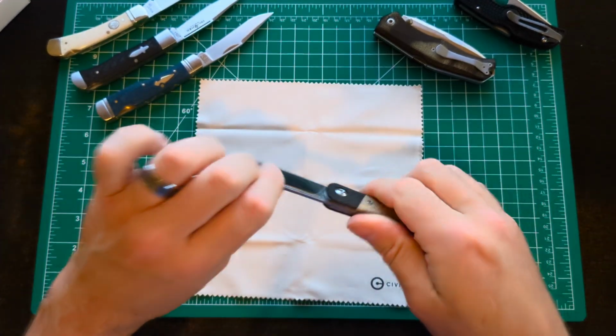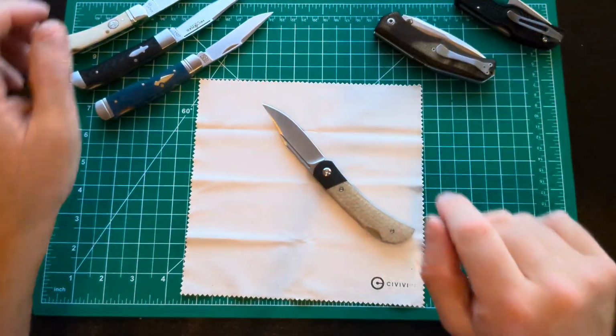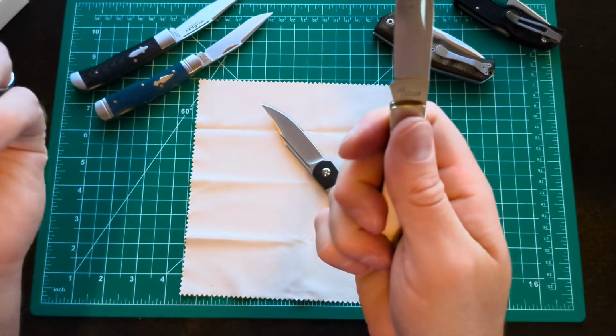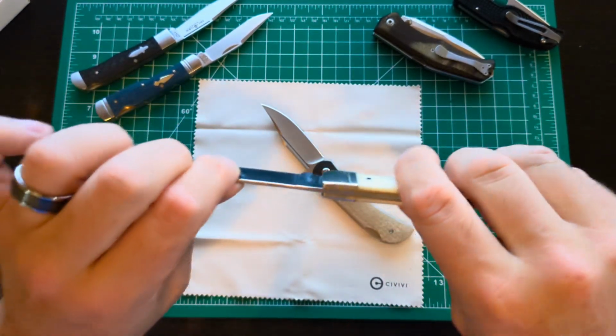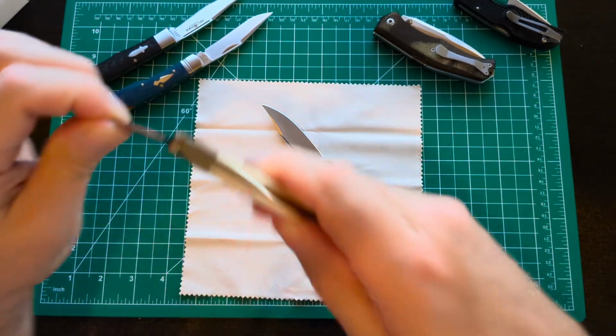But on most lockback knives, the traditional style lockbacks, you're going to get, you know, this is pressed and peened and then polished. If the guy gives it a couple extra whacks and it's nice and tight, and like this one doesn't have any wiggle, it may be a little bit stiffer to open, but that'll smooth out over time. But you don't get a lot of blade wobble.